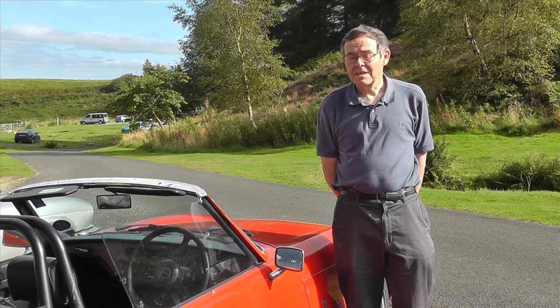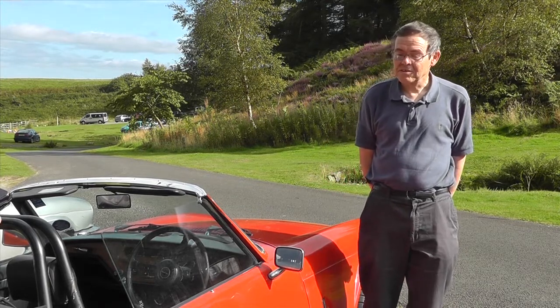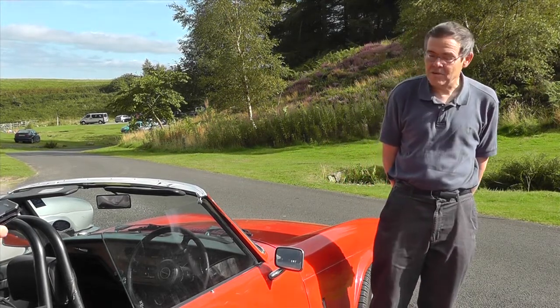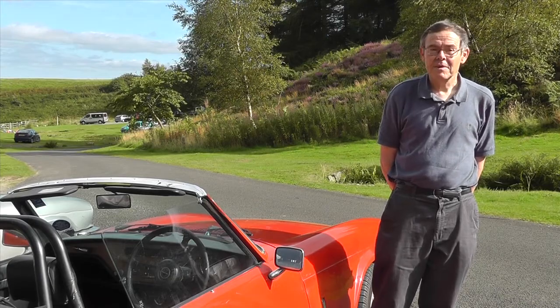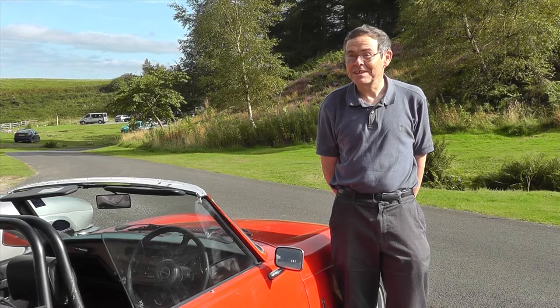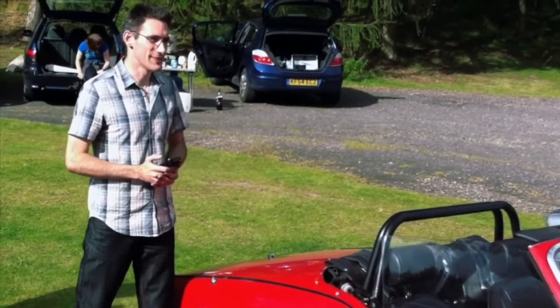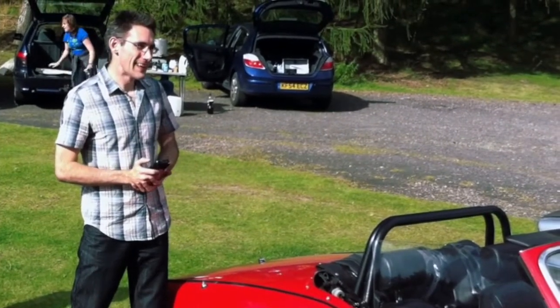I'm Graham Bostock, I live in Darlington, and I brought along my Spitfire 1500, though for some reason the previous owner has fitted Spitfire Mark IV badges to it. The commission number confirms that it is genuinely a 1500. What made you buy this particular car, or a Spitfire in general?